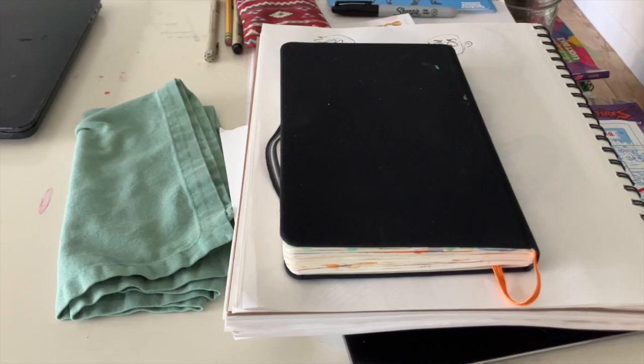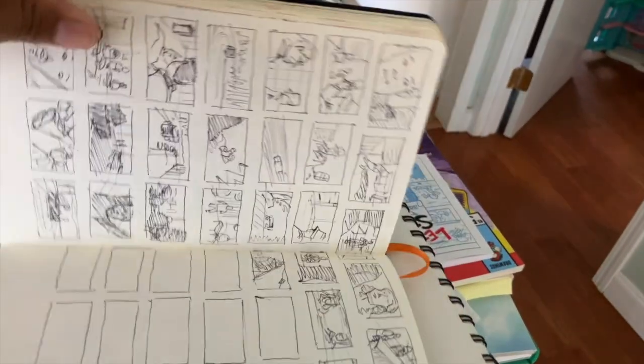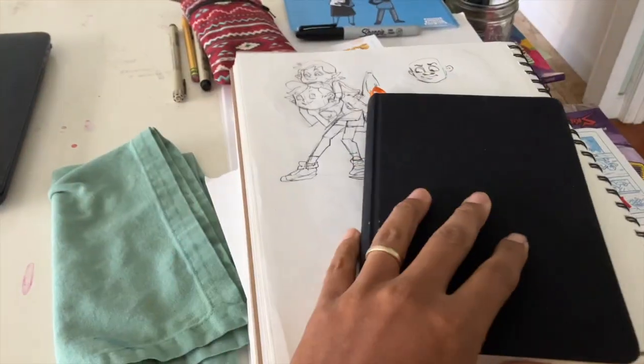sketchbooks usually right here. I have one that's for myself and one that's for clients. I haven't shown a video of this one yet, but this is a more recent sketchbook.